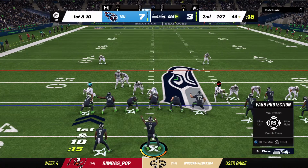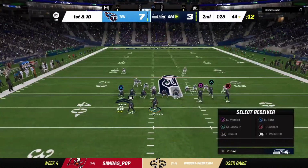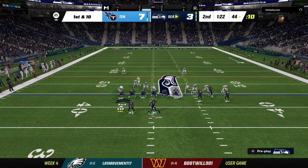Go, Reed, go. Head the street, 19 tight, 19 tight.